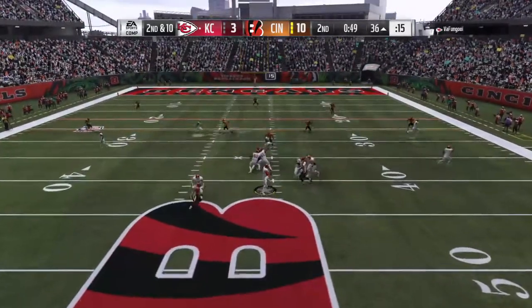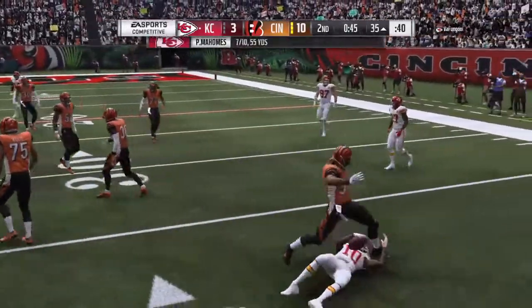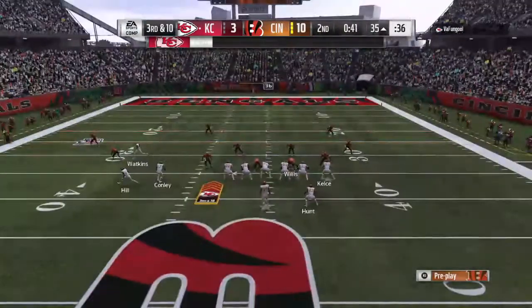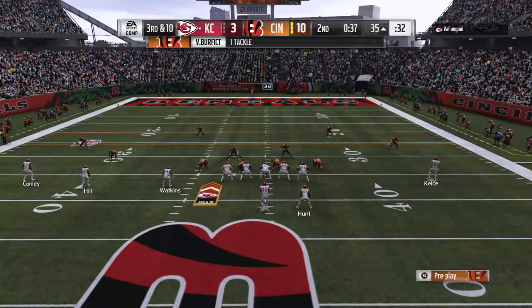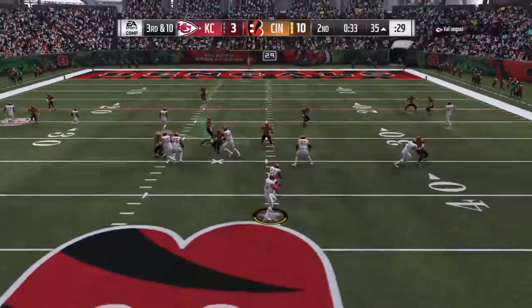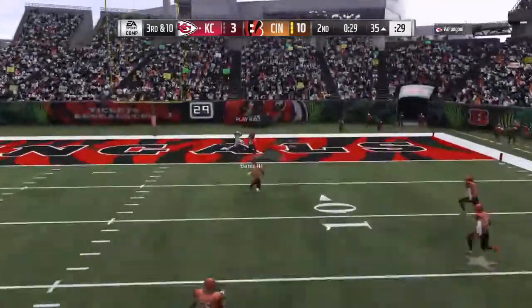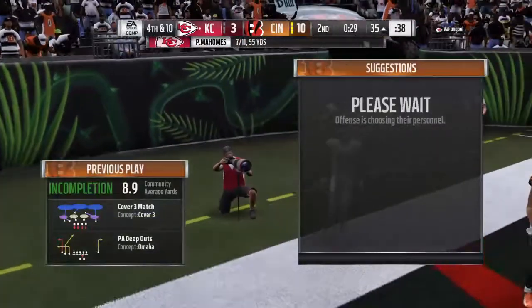Mahomes will try again on second down. That's out to Hill, right side complete. That one good for the completion percentage, but no gain. It'll be third down. They'll get to the line here. Play fake there to Hunt. Now Mahomes. He's going to air one out. And that one will fall incomplete.